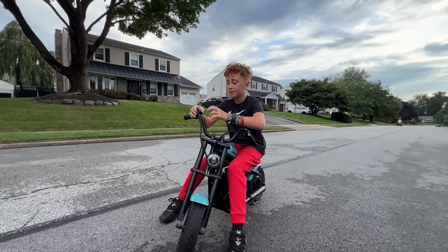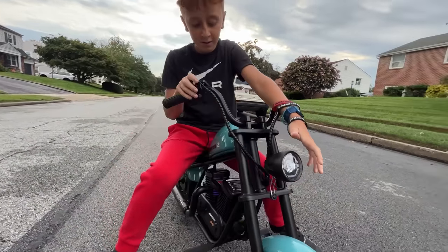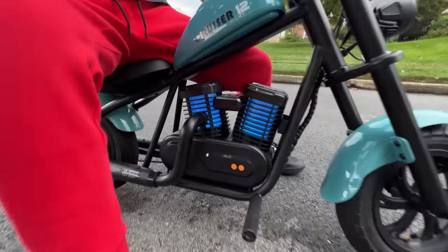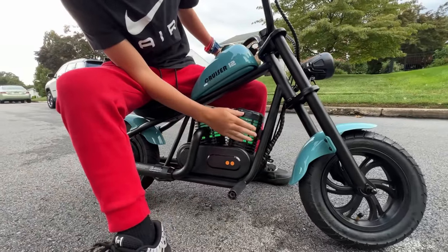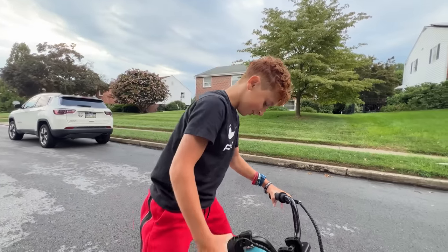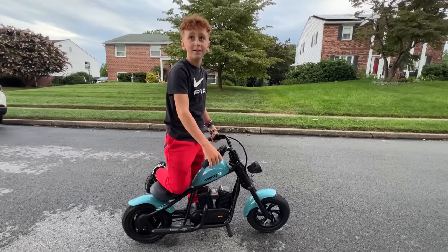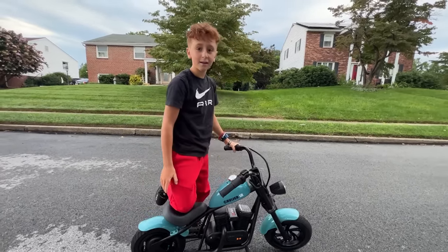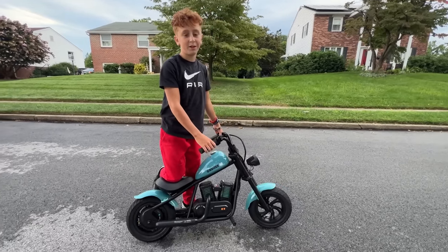All right, YouTube. We got a headlight. Okay, that's crazy. LED. Yo, that's LED. LED headlight. Bluetooth. Yeah, you can connect your phone to it, Bluetooth? Play songs, play anything.